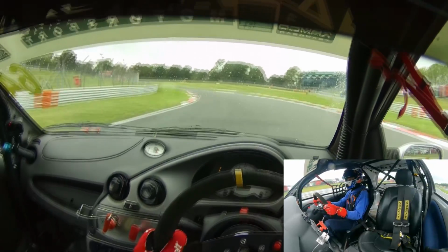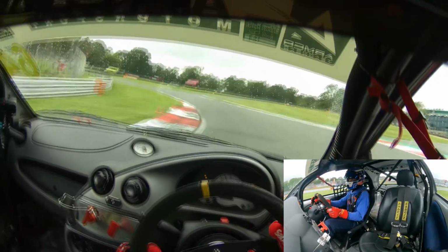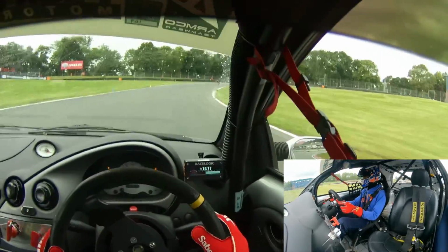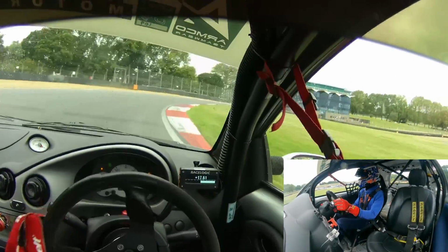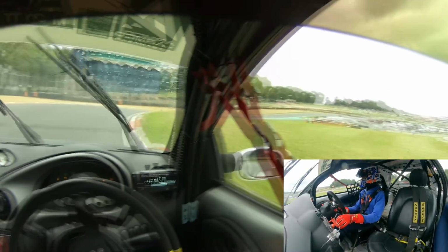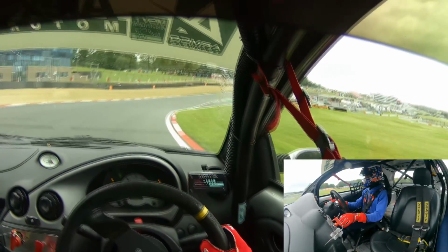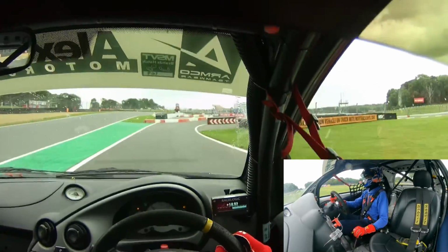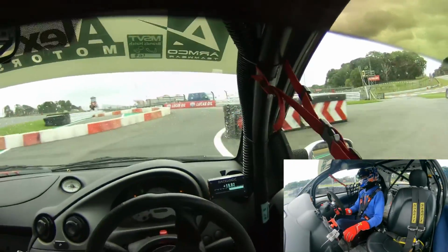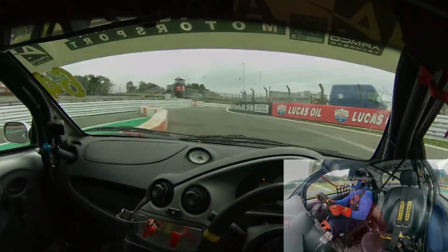I knew that I pretty much had the pace. I just had to find a little bit more time, but sometimes it's better just to get out of the car, have a proper think about it, talk to a few people as well, and then go back out onto the circuit. So that's what I did. I went into the pit lane, but when I then came back out of the pits about half an hour later, it had started to rain.